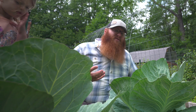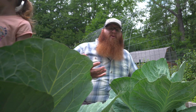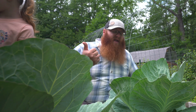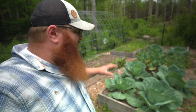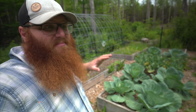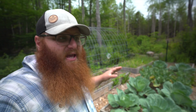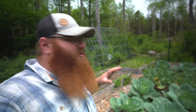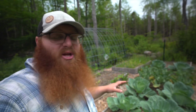You can do all sorts of things with cabbage, and they're relatively easy to grow as long as you've got the weather and you keep an eye out for a few simple things. Cabbage grows above the soil, and the roots are really good at digging into tougher substrates underneath. So your soil doesn't have to be great for growing cabbage, which is awesome.